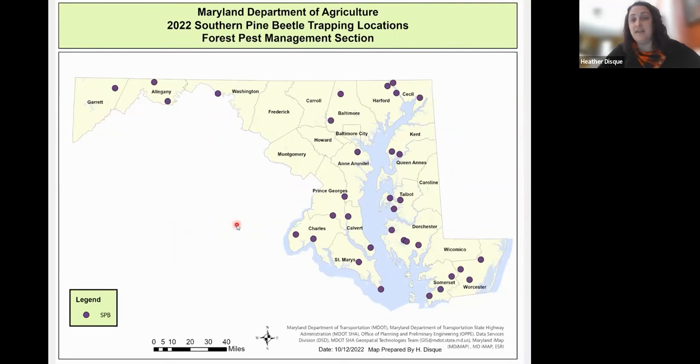The next pest we're going to talk about is southern pine beetle. Here is a map of where southern pine beetle traps were set in the state.